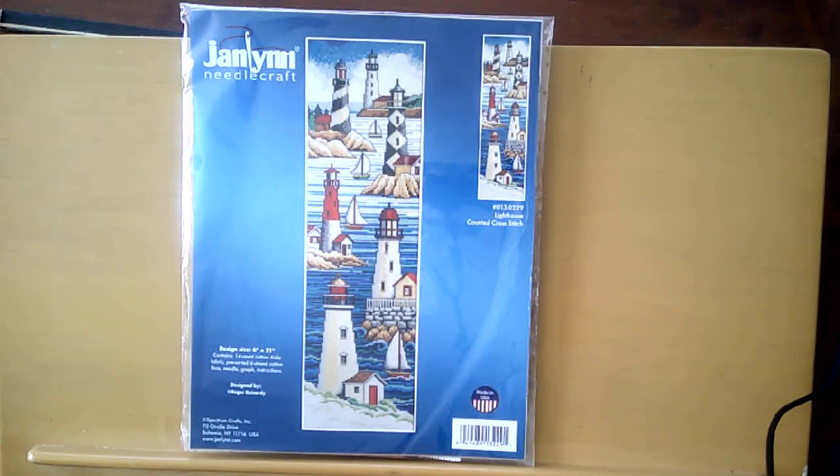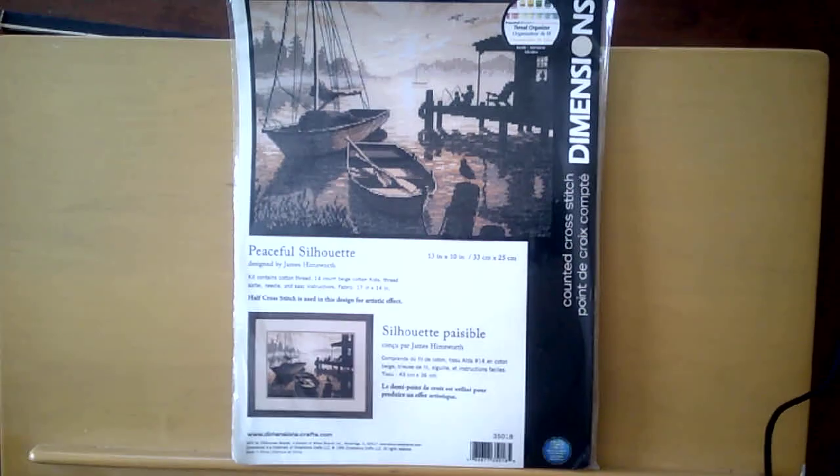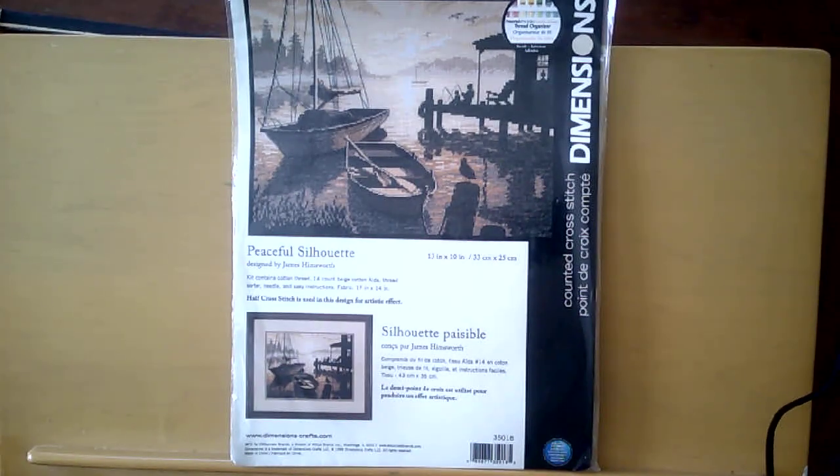Alright, next I have something I've seen a lot of Flosstubers work on, and it is called Peaceful Silhouette. They say it's designed by James Hemsworth. I think he did a number of pieces for Dimensions. This is not a Dimensions Gold, but it still does utilize things like half cross stitch to help give the effect of the scene you're seeing.